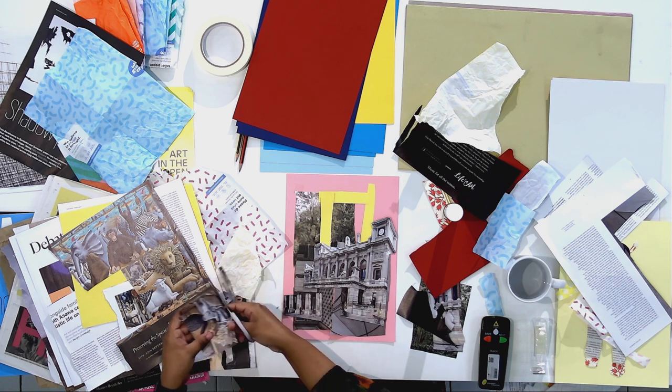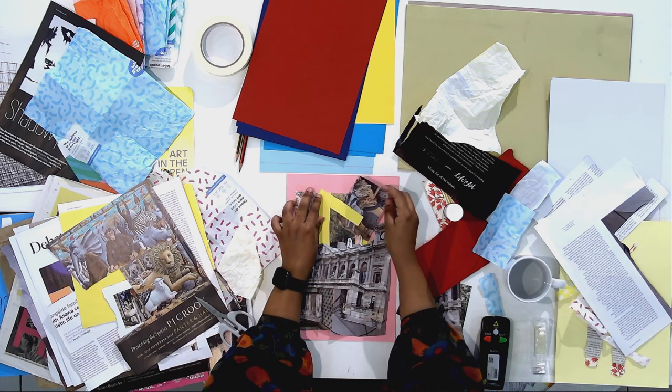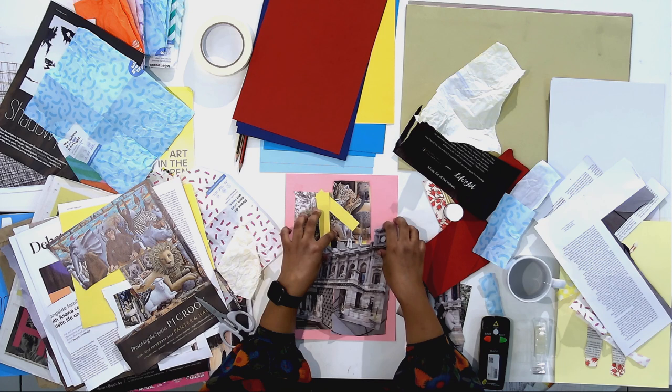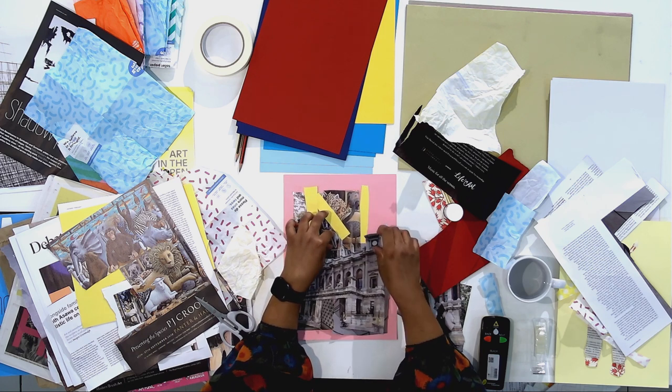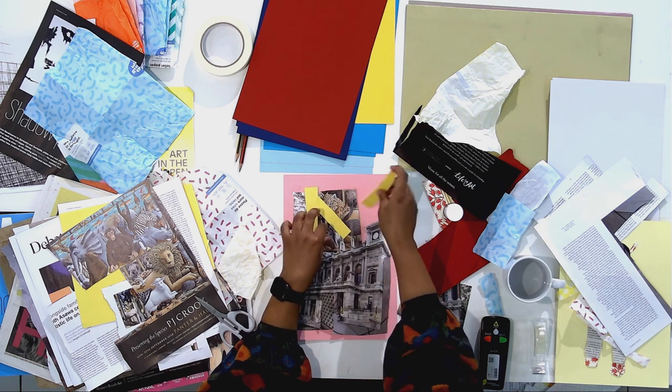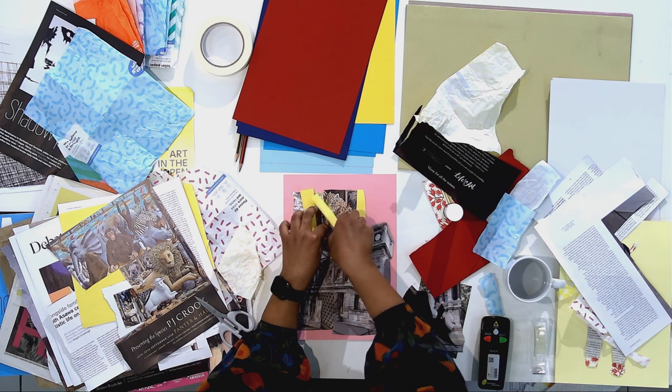But still, we're not making finalized decisions. We're just thinking about how we're going to arrange things on a piece of paper. So I think there's not too much pressure to stick anything down just yet. We're still building. We're still building our worlds.